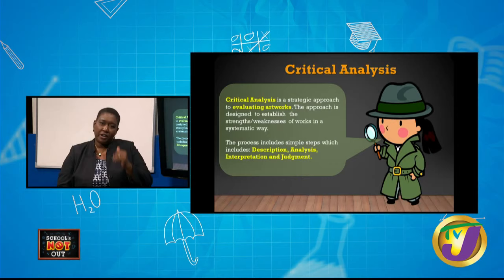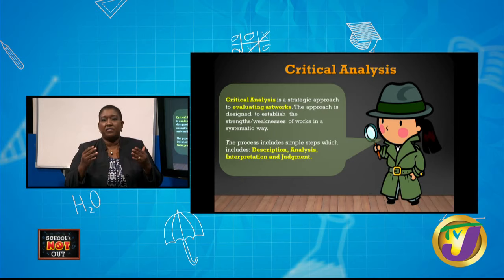When you're doing the description, you want to state only facts about the artwork. It's like, as Mr. Lott normally says, you're trying to describe a piece of work to Ray Charles. For those who don't know, Ray Charles is blind, right? So you want to give him a feel of the work. You're stating only facts. When you reach the analysis stage, you're going to say, how did the artist do this? You're going to the mechanics of the work. How did the artist achieve these principles using these elements?